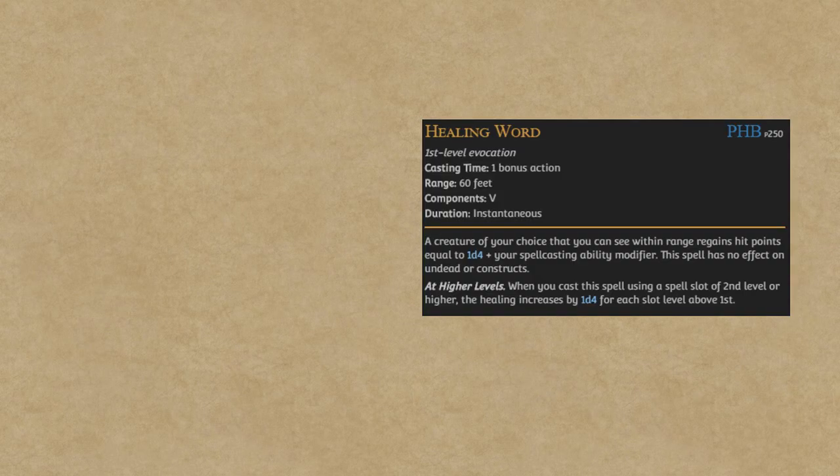So, Healing Word. It's a bonus action, and it allows you to heal somebody within 60 feet with only a verbal component. It allows you to restore 1d6 plus your spellcasting ability modifier in hit points. This is a first level spell, and it is essentially the ranged, opposite side of Cure Wounds. The trade-off meant to be that Cure Wounds takes an action and touch, but uses d8, whereas Healing Word is ranged and a bonus action, and only verbal, but it's only a d4.